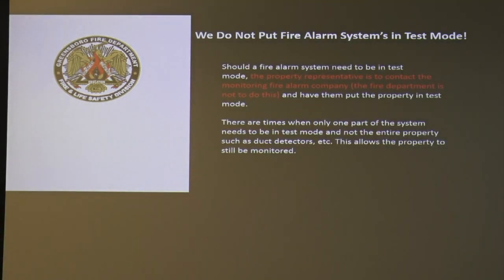Again, we hit on this earlier, but we do not put them in test mode and we don't put them in a no response. That's the property representative. They can deal with that, but we as a fire department don't do that. The one thing you can suggest to them is, say it's a smoke detector or a duct detector, if it's giving an issue, you can tell them that they can just put that one component in test mode, but not the whole system, and that might leave the system open to be able to acknowledge fire alarms and get that pushed out. That's just an option, not for you to do, but for you to tell them that's possible. They can work that out with their monitoring company.